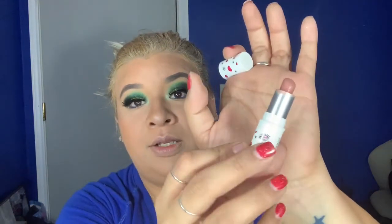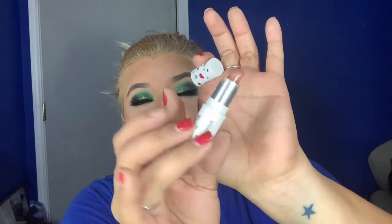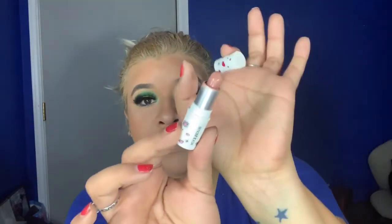Oh, another one is this one. This one is by Smashbox in the shade Audition, which is a really pretty nude color as well. And I just love the way it feels on my lips. You can tell I'm already using it. I think it's kind of broken too, because I use it a lot. And it's a little itty bitty one. Now if I wanted to use that as a matte, there does come with a matte to apply over it, and it makes it matte or whatever.